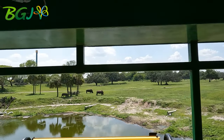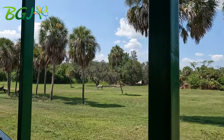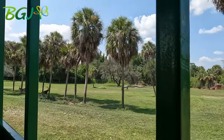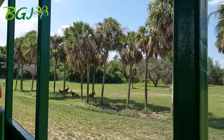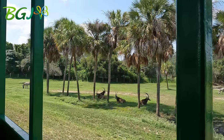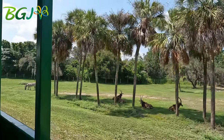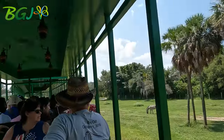For now. And also on the right-hand side, these dark brown animals with the curved horns, those are the sable antelope. Sable antelope usually run in a herd of 15 to 20 with a dominant female as the leader. Yeah, see the shade, of course.